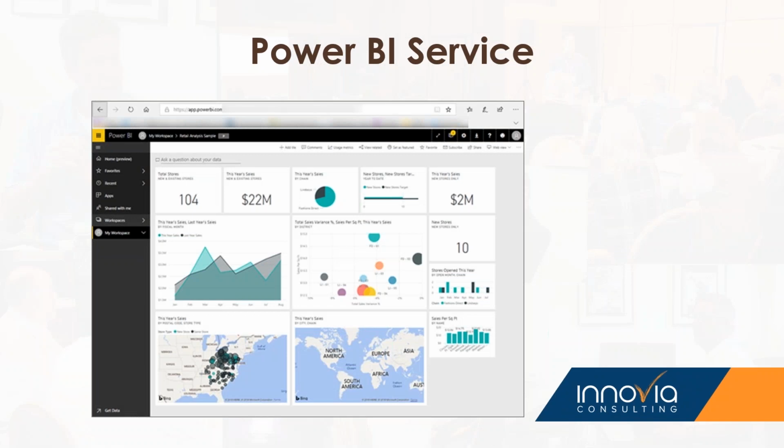Then there's the Power BI service, as I mentioned. So this is, as an end user or consumer, probably what you would use. You'd work with the service to review and interact with content, but it's got some limitations in terms of how much you can massage the data that exists here.